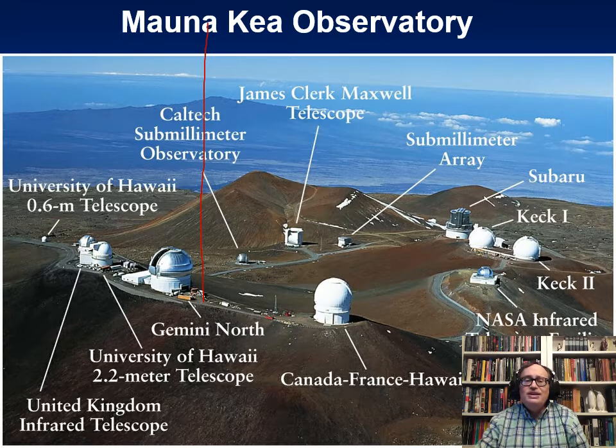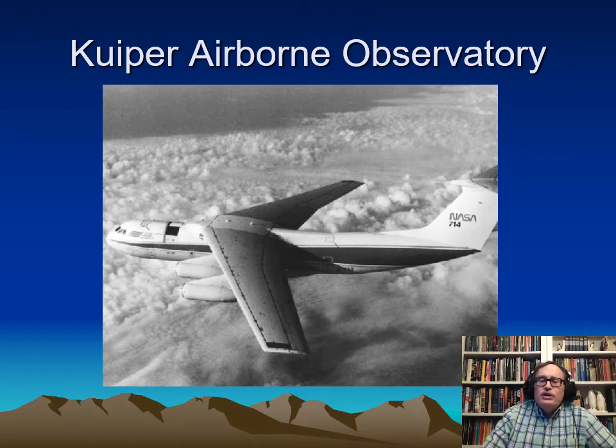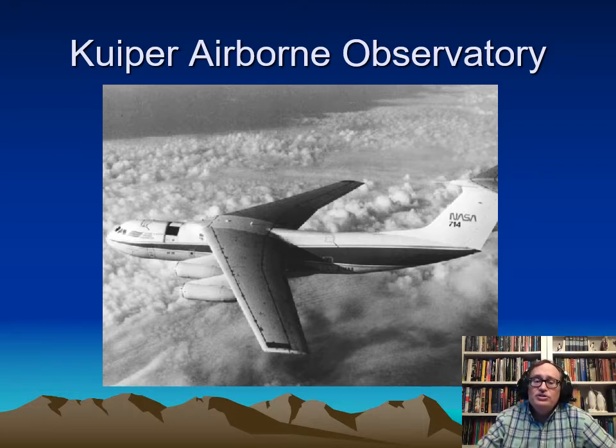So how do you get even higher into the sky? How do you get higher than a mountain? Use an airplane. So now we have an airplane right here. NASA actually experimented by sticking a camera and a small telescope into an airplane. It worked really well. So then they took a C-141 military transport and cut a hole in the fuselage. Now this can fly higher than the mountains and look out.